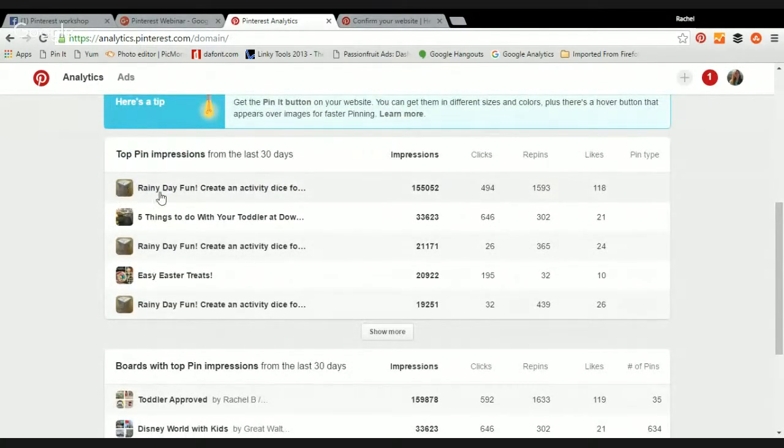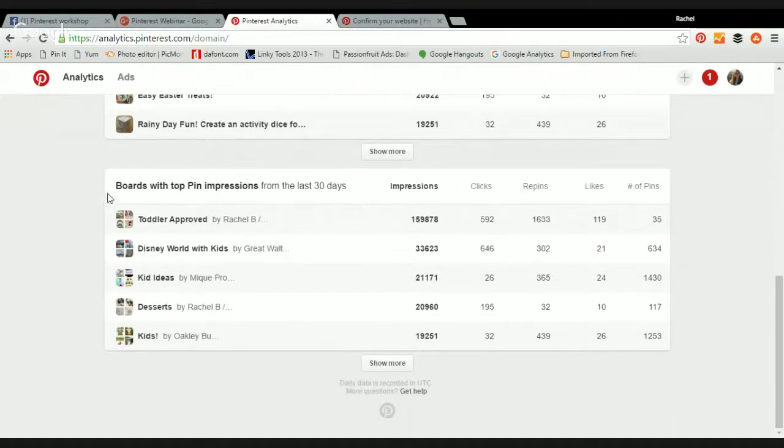So this pin here is always my top pin of all time, which I think is funny because it's not my best blog post ever, but something people really liked and really repinned a lot. And then this one's always my second, 5 things to do with your toddler at Downtown Disney. So you can see which pins had the best traffic, and you can even see which of your boards with these pins on them had the best traffic. So these aren't necessarily all of my own boards, but these boards have my pins on them that someone repinned, and they're getting a lot of traffic to that pin in these specific boards.